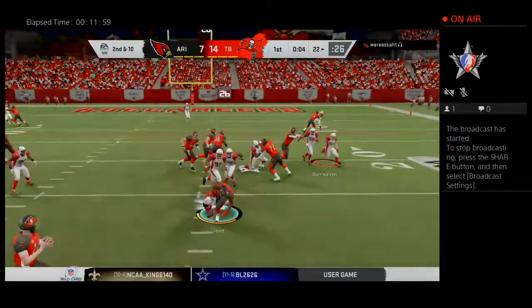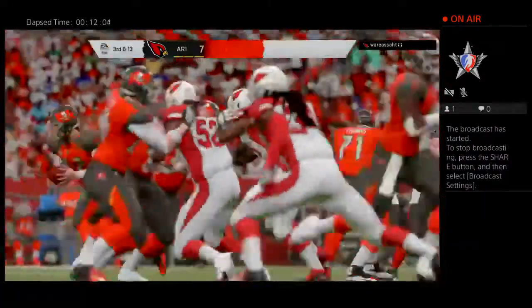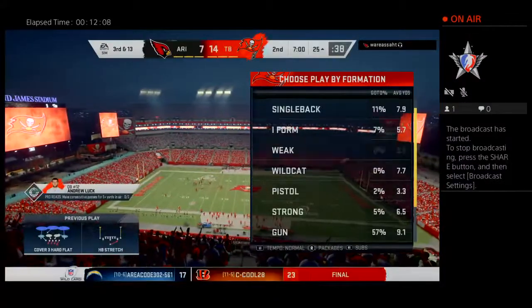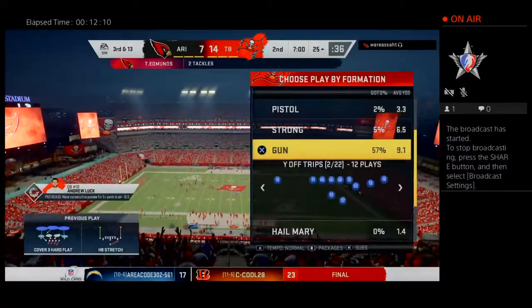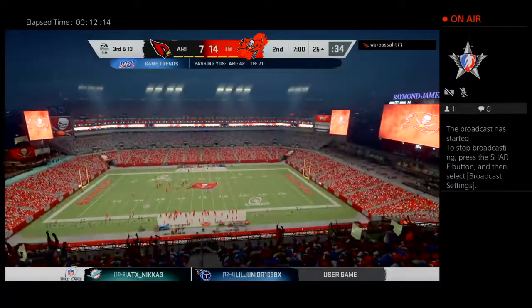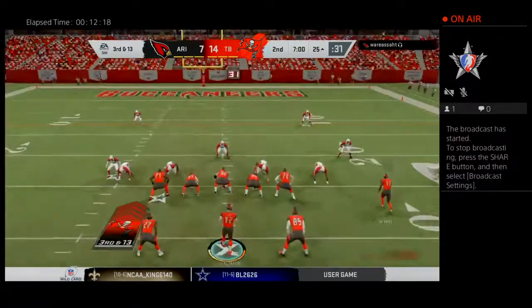On second down now. It's Hunt. And forget about finding a lane. He barely had time to look up before he was planted in the backfield. That'll set him back with a loss of 3 on the play. And it'll be a third and about 13. Check out. 240.